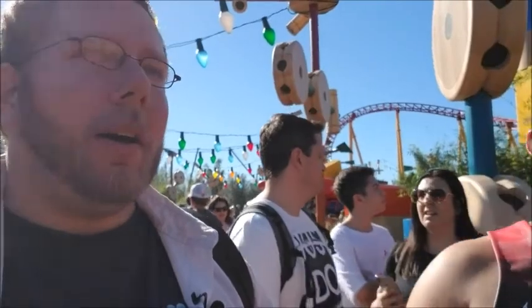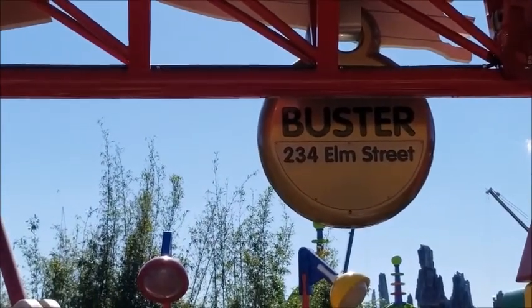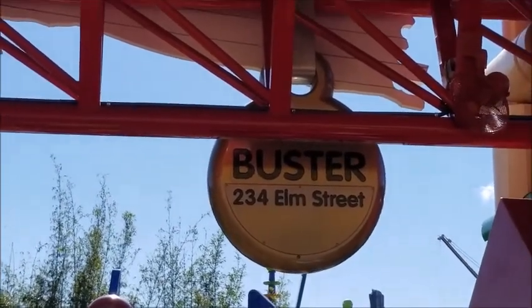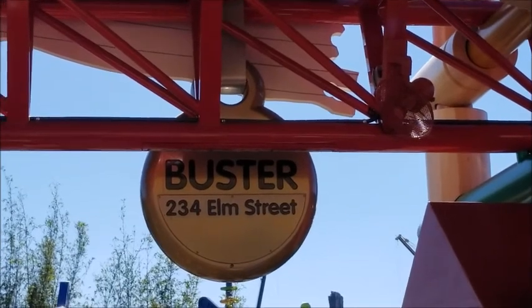Another thing we should let you know is Slinky Dog always has a long line because right now it's one of the big attractions at Hollywood Studios, seeing as they're going through a whole lot of refurbishment. In the back of the queue, when you first come in, there is a dog tag for Buster the dog that's in all 3 movies.